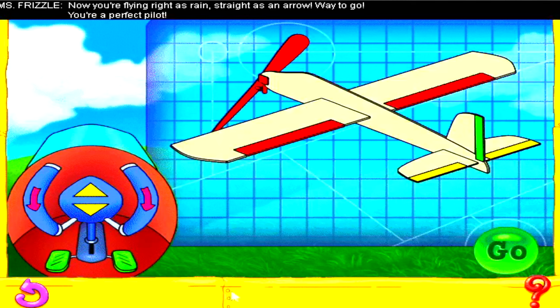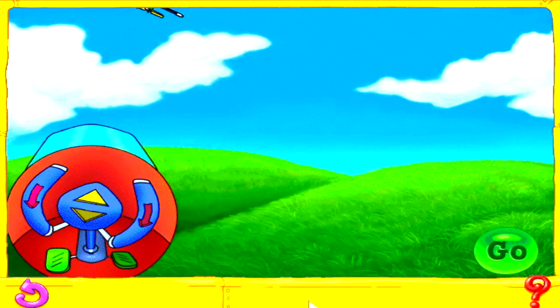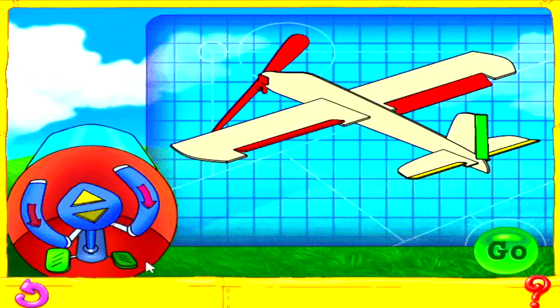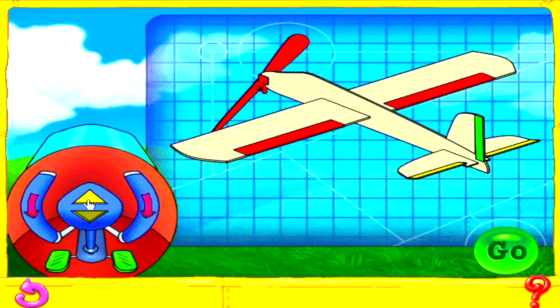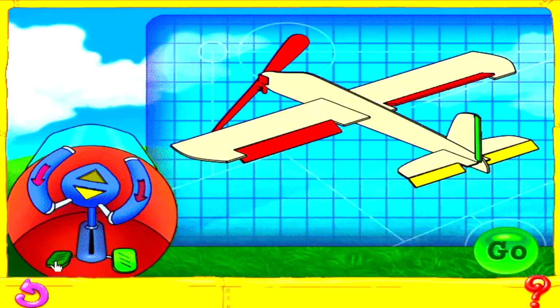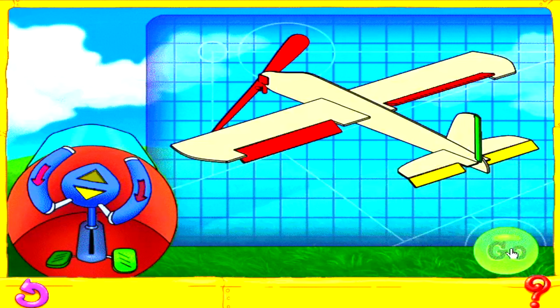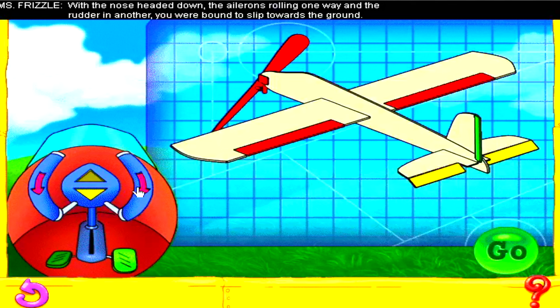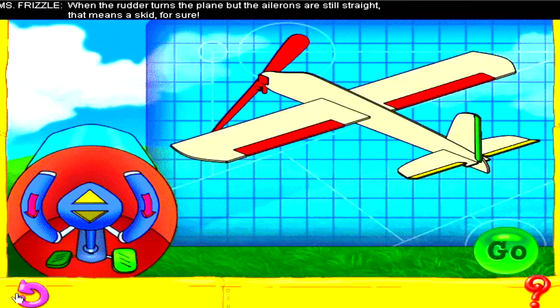Now you're flying right as rain, straight as an arrow. Way to go! Nice work, pilot, just like a pro. When the rudder makes the plane turn in one direction and the ailerons... Without using the rudder, of course... With the nose headed down, the air... When the rudder turns the plane, but the ailerons are still straight, that means a skid for sure.